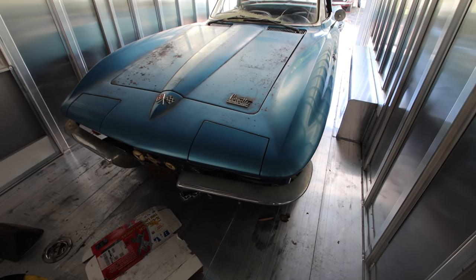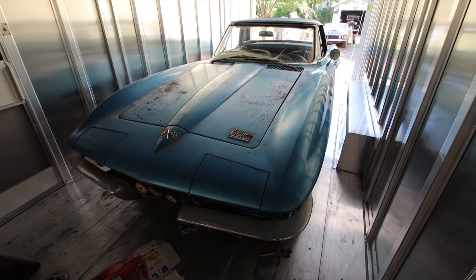Got brand new GM exhaust on it. I thought something looked clean under there.